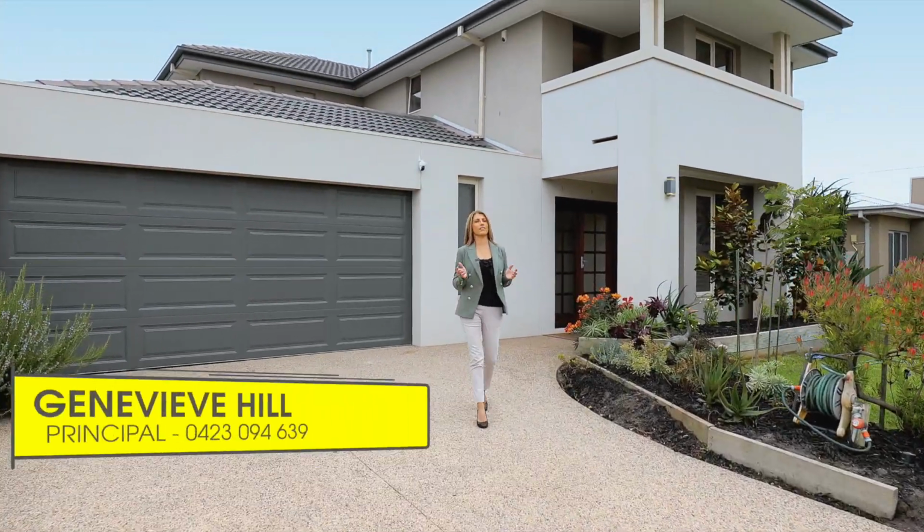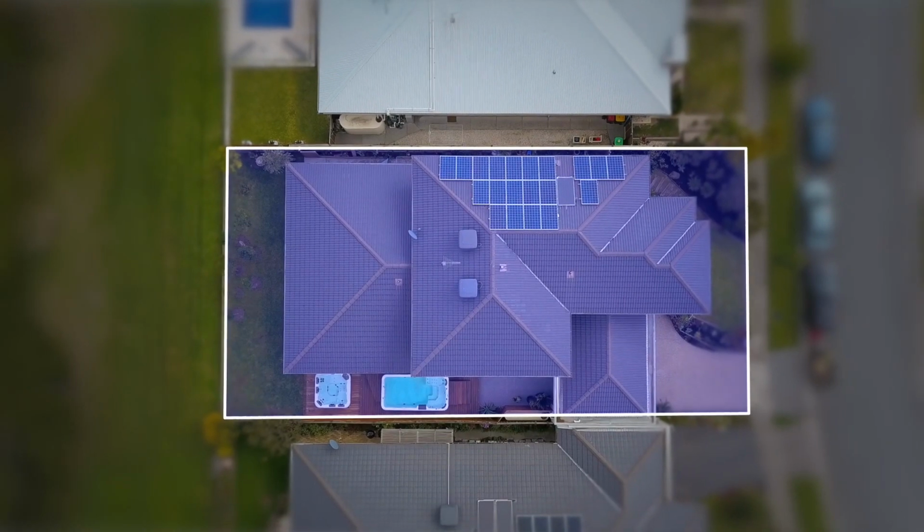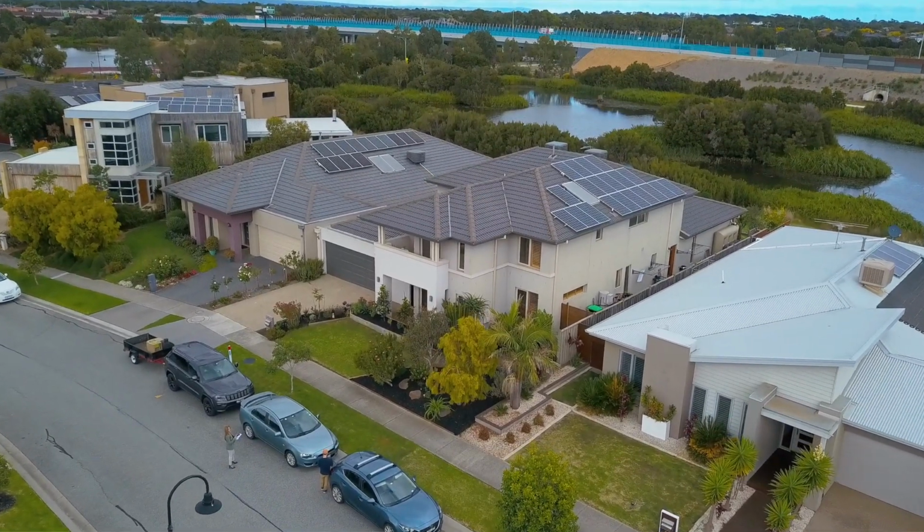With 50 squares of luxury living, multiple living areas, 5 bedrooms, all with en-suites and walk-in robes, 2 kitchens, 2 spas and 2 studies. What more could you ask for in a family home? Right here at number 13 Westbridge Court, Waterways. Fabulous location. Let's take a look through.